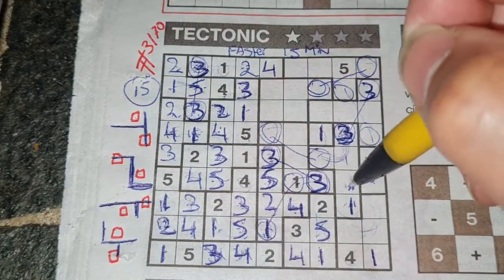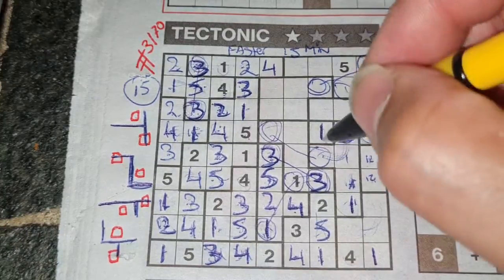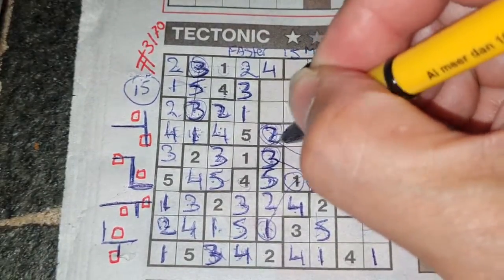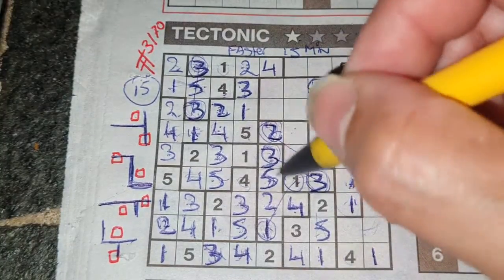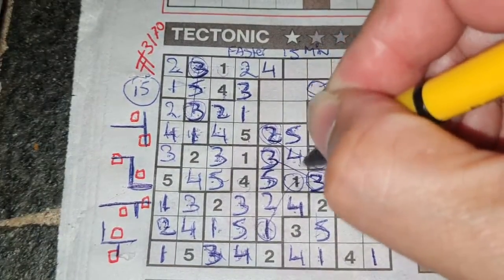Then these 2 boxes cannot be a 2. We have a double 2 there, so 1 box left for the 2 should be here. This box is connected with that box, should be also a 2. 2 boxes left in this Z construction for the numbers 4 and 5. We see here 5, no 5 there. 5 should be here, and the 4 goes there.